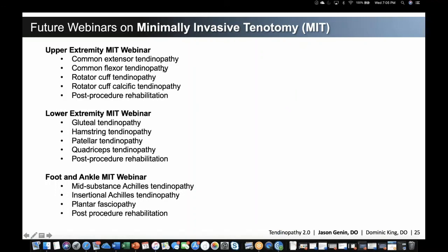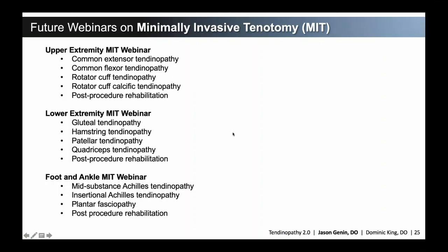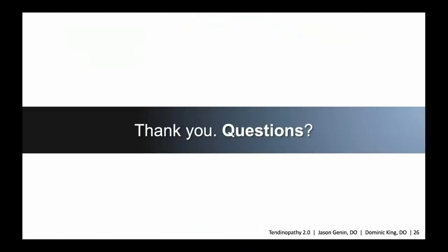Yeah, the nice thing about each one of these webinars is taking a deep dive into each one of these tendons, and not just saying that we treat all upper extremity tendons the same. What are the specifics about common extensor tendinopathy? What are the specifics about the rotator cuff, about calcific? What is a squeeze test for patellar tendinopathy? What's the squeeze test for Achilles tendinopathy? What's the hydrodissection? We're not just jumping in to talk about MIT for each one of these. It's a comprehensive approach to how to treat tendon and where MIT likely fits best, and then where the post-procedure rehab for MIT likely lives, and how to sequence those patients appropriately.